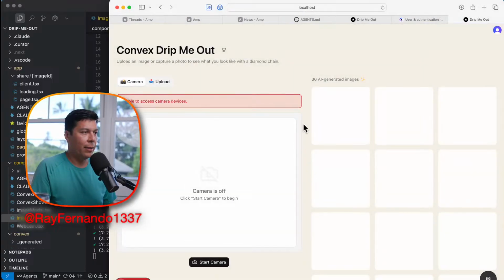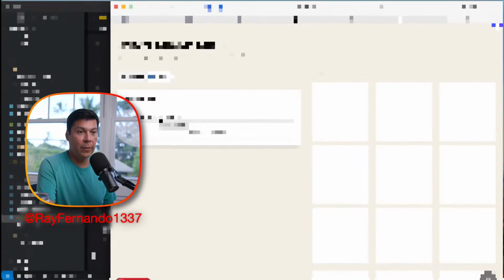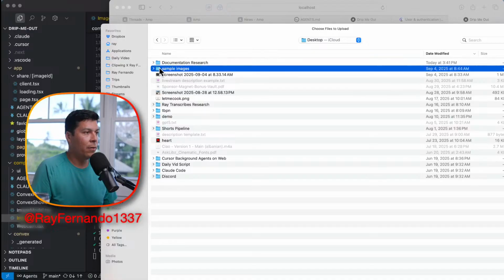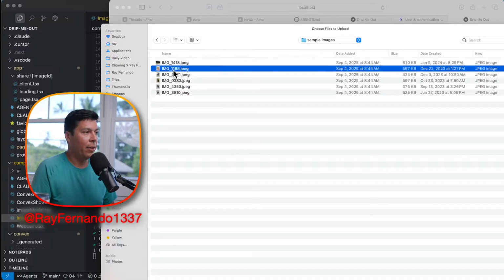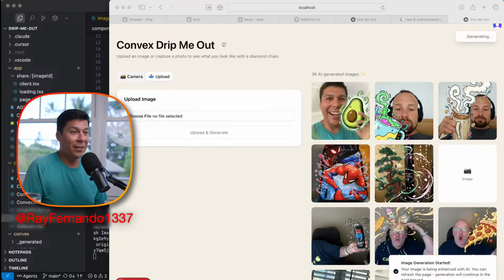That's wild. They don't allow. Okay, so we have camera and we have upload. Oh, okay, this will be really fun. Let me see if I can just upload something. Choose a file. Okay, I'm going to go to my desktop and select sample images. In my sample images, I have a couple different images, like one of my dog. Why don't we do that? I hit upload and generate. So we should have the feature working. I don't see why not.